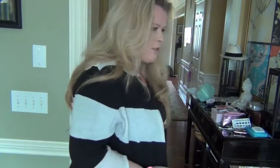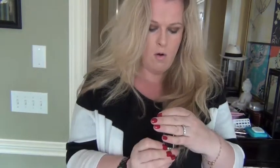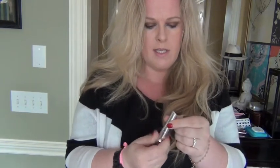I had a Dior lipstick on that wore off because I had to go to the chiropractor. Let me find that lipstick I was talking about. Is that it? Here it is. It is the Dior Addict Extreme in 366. It's a pink.